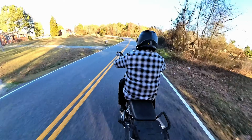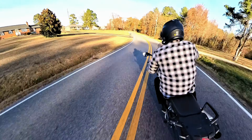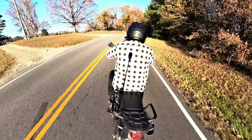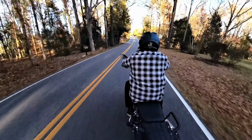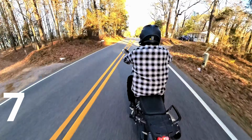Versatility. I mean, this bike's versatile as shit. You can ride it to work every day. I will say that if it had bags, it would be obviously much more versatile. But, you know, it can do all the things. It just needs storage. So for that, we'll say a 7. We'll go with 7.